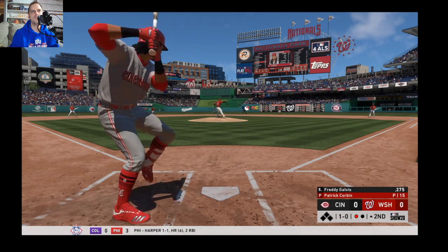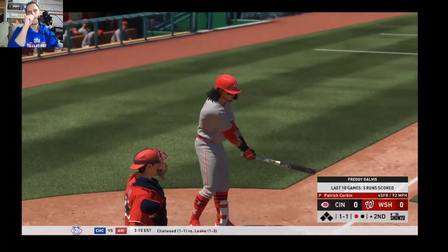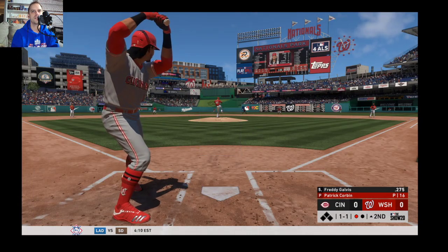Yeah, we needed that win, man. We're trying to get this one and take this series because we lost the last series to the Braves, so we need to win this one. We're a game under .500, man, so we're just trying to work to get back to .500.